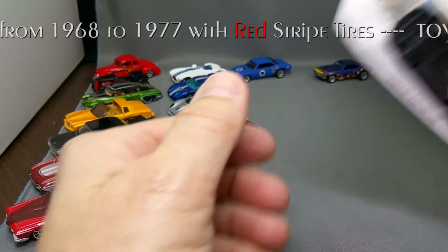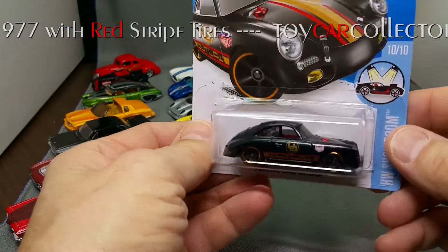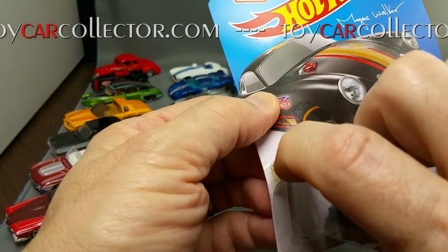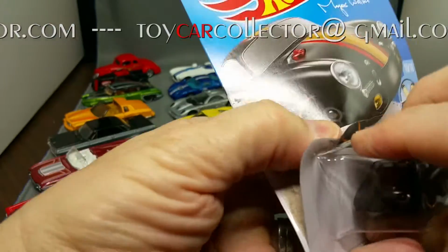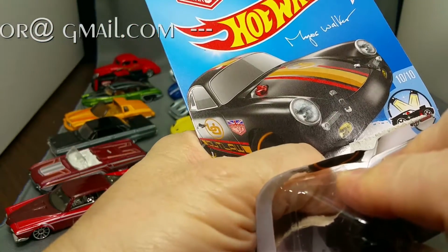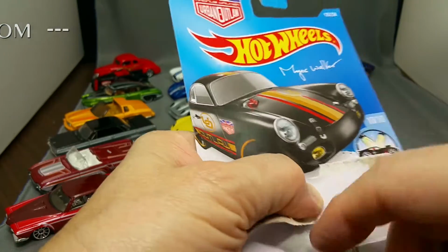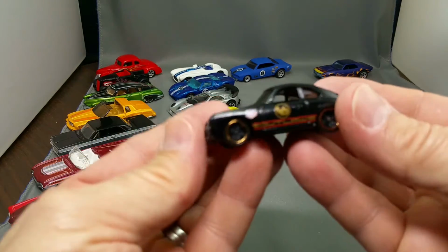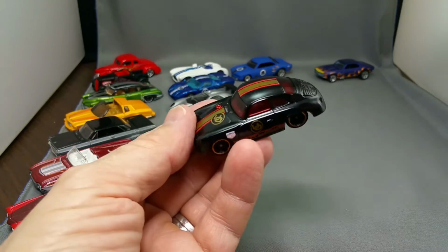And of course, I finally got one of these, Porsche Outlaw. Everybody's been talking about Magnus Walker. Is that what that says on there? Urban Outlaw. Magnus Walker. All right. Whoa. That's a neat looking car. Holy smokies.